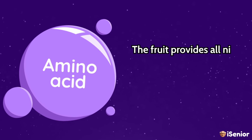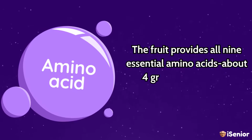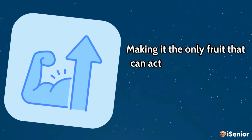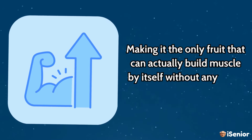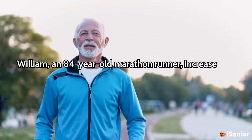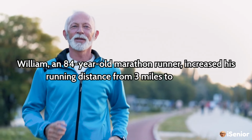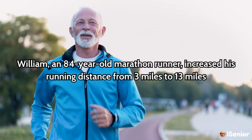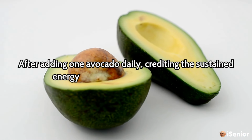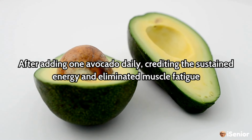The fruit provides all 9 essential amino acids, about 4 grams of complete protein, making it the only fruit that can actually build muscle by itself without any other protein source. William, an 84-year-old marathon runner, increased his running distance from 3 miles to 13 miles after adding 1 avocado daily, crediting the sustained energy and eliminated muscle fatigue.